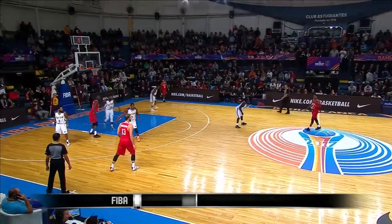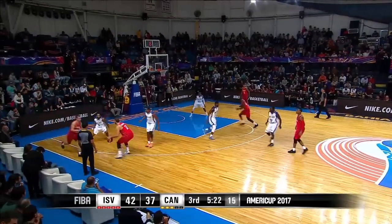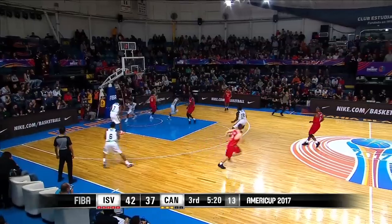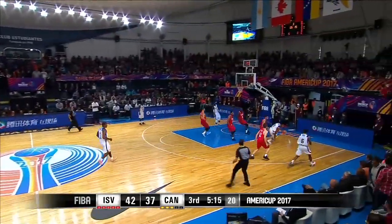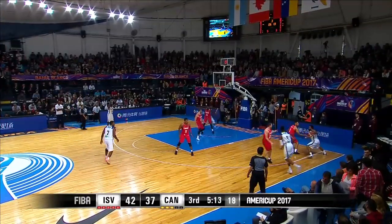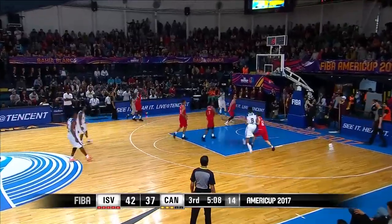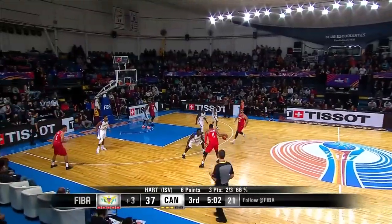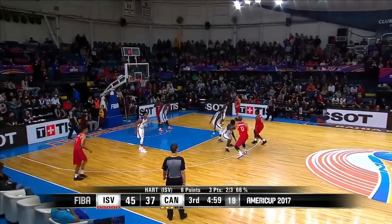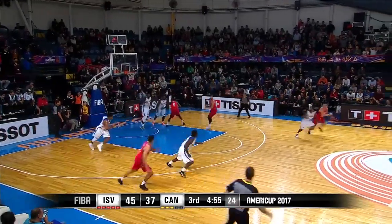Rotten Mace with it. Trying to use the screen. And that's another turnover for Canada. Not a good play. 4th turnover for Canada, 4 by Canada, 9 for the Virgin Islands. Hart. And the three-point shot over the defense. Good three-point shot for Virgin Islands to win 45-37. 5 minutes remaining of the third quarter.